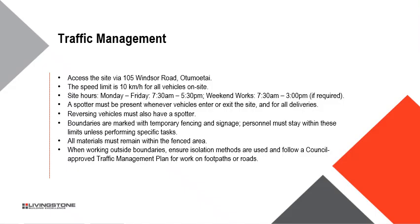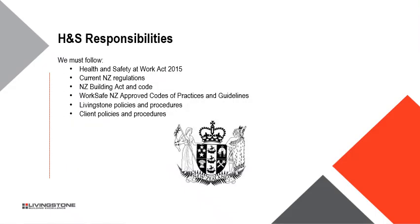When working outside boundaries, ensure isolation methods are used and follow a council-approved traffic management plan for work on footpaths or roads. Health and safety responsibilities. We must all follow the Health and Safety at Work Act 2015, all current NZ regulations, the NZ Building Act and Code, all WorkSafe NZ approved codes of practices and guidelines, all Livingston's policies and procedures, and any client policies and procedures.